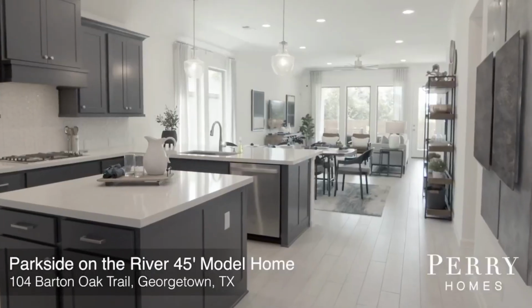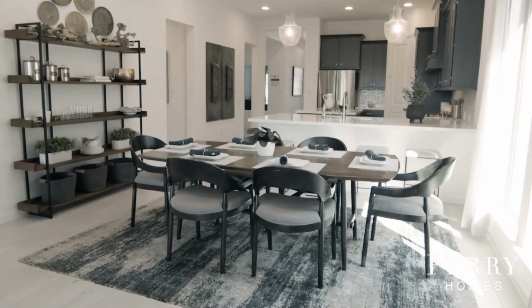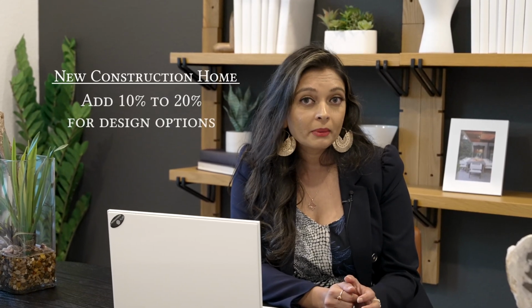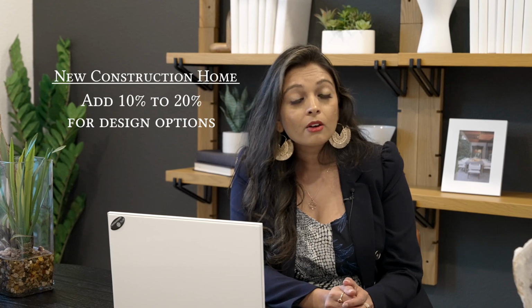And if you're thinking of building a new construction home, you have choices from different lot sizes. You can pick the lot, see what you want, and design the house the way you want it. Of course, some of the lots will have a lot premium, but you get to budget that in. And also, when you're designing a brand new construction home, make sure you're adding 10 to 20% of your base price, because the design options will also cost roughly that much.